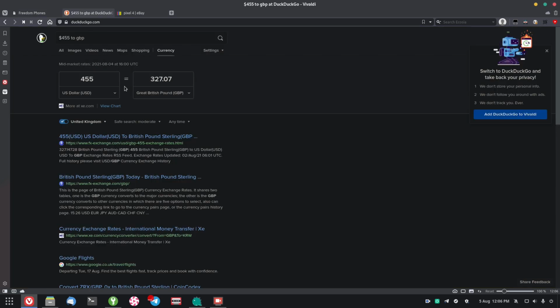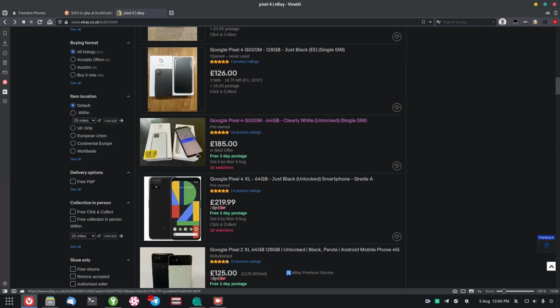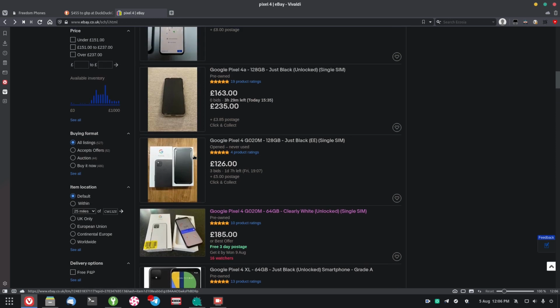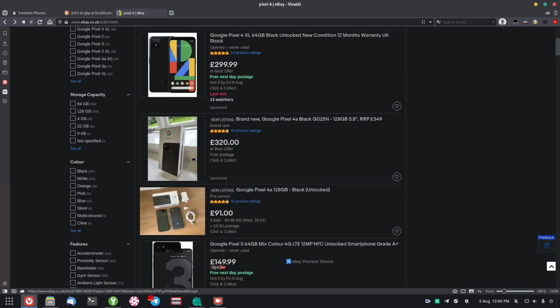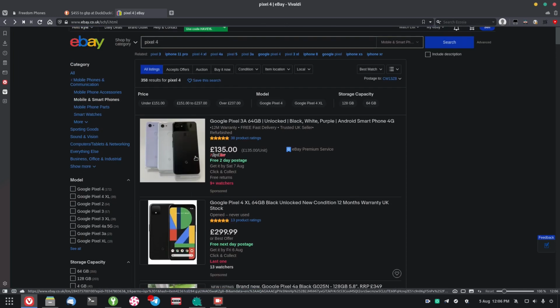Now, using currency conversion, that seems to be about £327. So if we go over to eBay, you can see that, yeah, that's definitely quite a markup, but definitely much less of a markup than the Freedom Phone is over the UmiDigi A9 Pro, which is what it's based on. So although it's not a good deal, you are definitely getting a better deal here, but I do still think it's a bit of a rip-off.